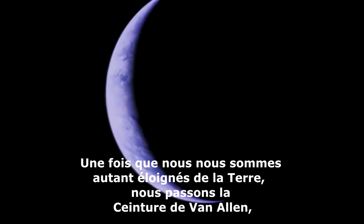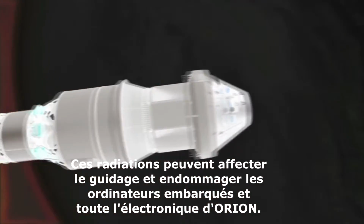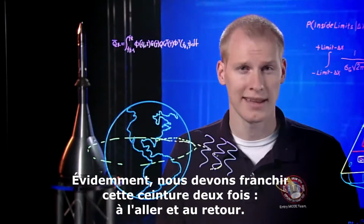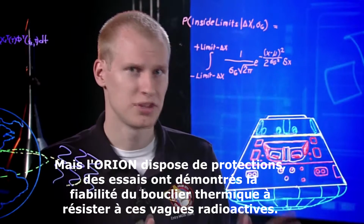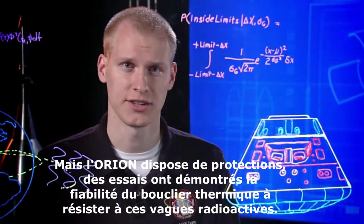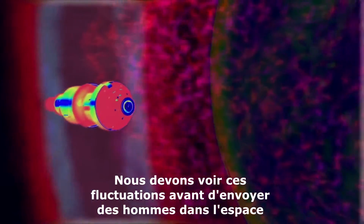As we get further away from Earth, we'll pass through the Van Allen belts, an area of dangerous radiation. Radiation like this could harm the guidance systems, onboard computers, or other electronics on Orion. Naturally, we have to pass through this danger zone twice, once up and once back. But Orion has protection. Shielding will be put to the test as the vehicle cuts through the waves of radiation. Sensors aboard will record radiation levels for scientists to study. We must solve these challenges before we send people through this region of space. For this flight, it's time to head home.